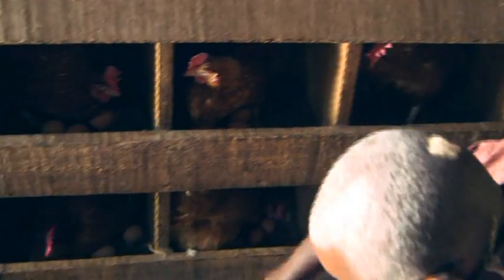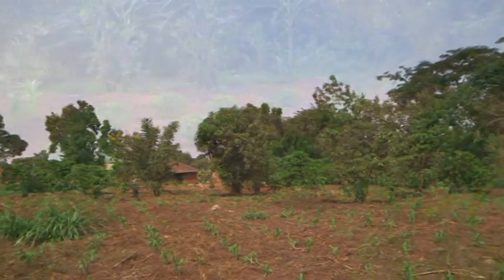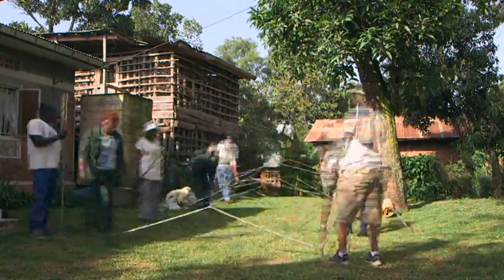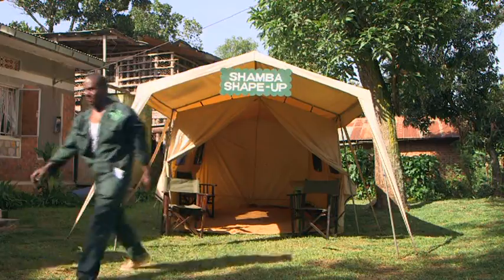After seeing how hard they work, we wanted to give them a little help. Who better to do that than our own team of experts? So we pitched up and got down to business. Shamba Shape Up!